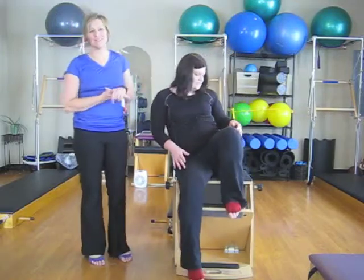So these exercises are just a little taste of some of the things we've been doing with Cassie to kind of modify and change exercises as we go along with pregnancy.